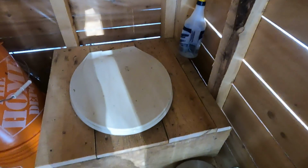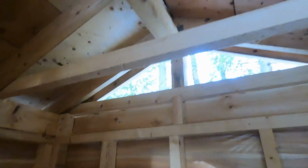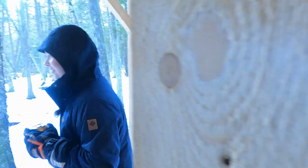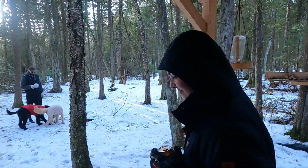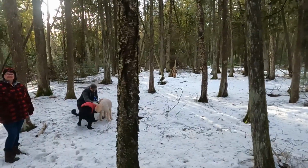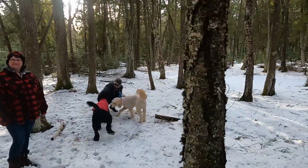To your left, you've got the shitter. And to your right, you've got the pisser. That is a urinal. Ladies and gentlemen, allowed. It is 100% compost, biodegradable. That's about it. That is the Junior Campbell outhouse with lots of storage.